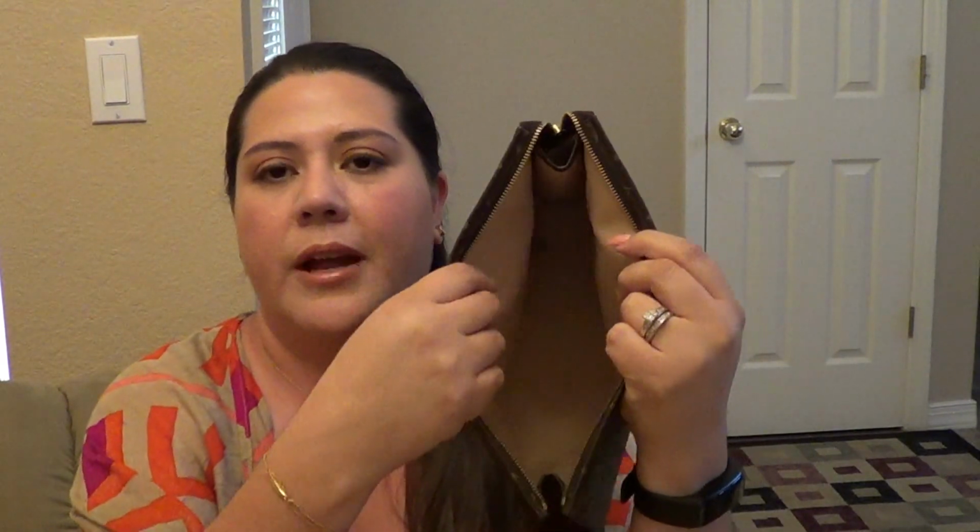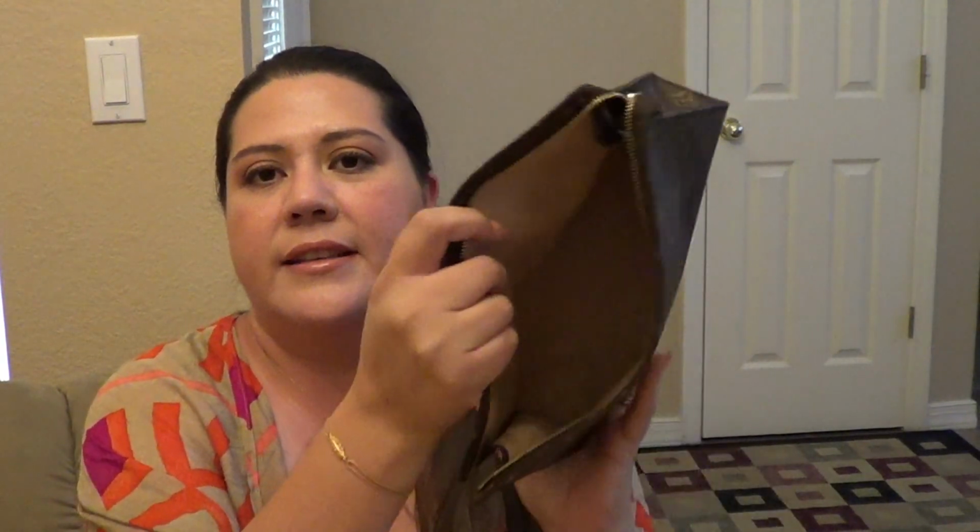The great thing about these toiletry pouches is they all come with this wipeable interior, and it carries a ton of stuff. I can put all of my small leather goods in here: my agenda, my Clemence wallet, my 6 key holder, my round coin purse, my key pouch, you name it. This thing holds a ton of stuff, so I absolutely love it for that reason. It's just the perfect little accessory on the go.